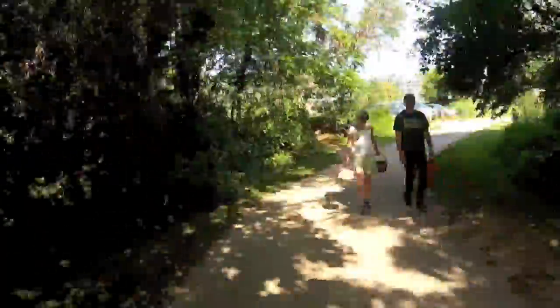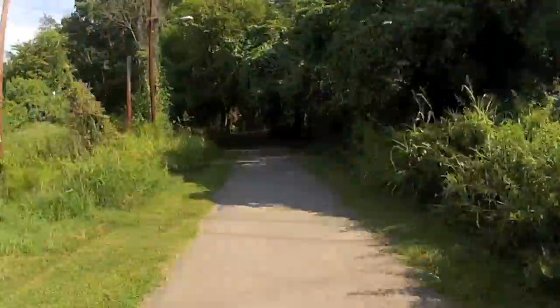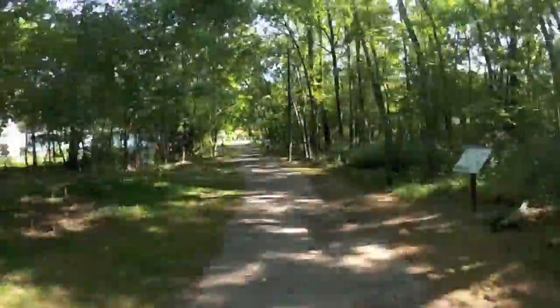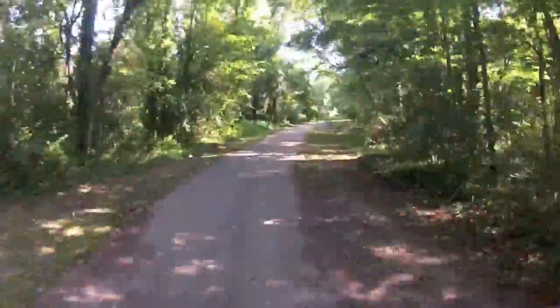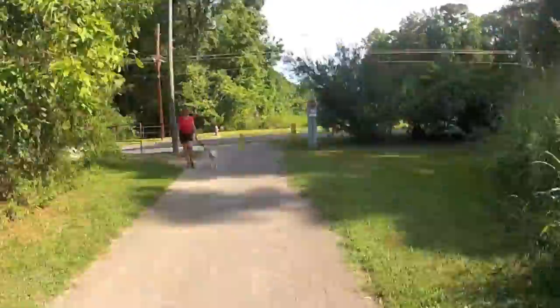This is a great place to run or bike. You'll always see a ton of runners and cyclists out on the Greenway. We'll do several road crossings and continue on the Greenway. Slightly rolling through this section, primarily flat.